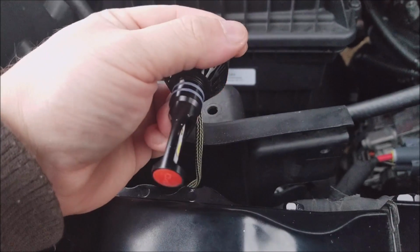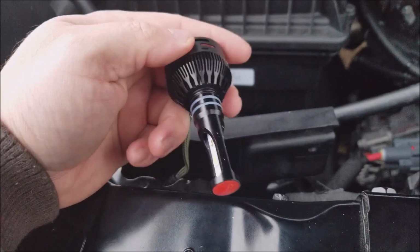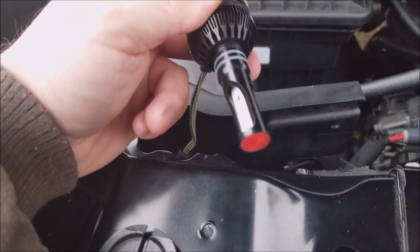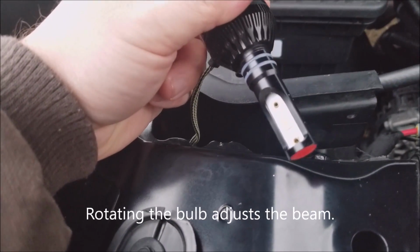And you can rotate this within the headlight. Just shine it on your garage door or something and see where it works. For me, the low beams, I don't even see much of a difference as I rotate it, but the high beams make a huge difference. So you want to get it set up.